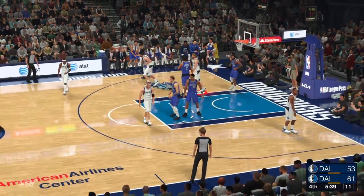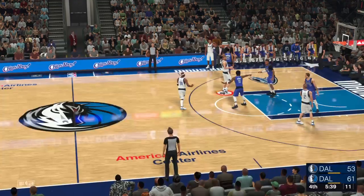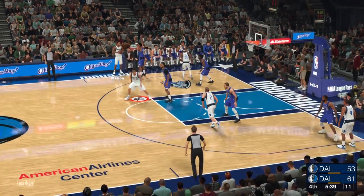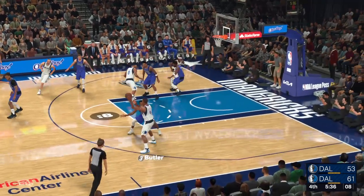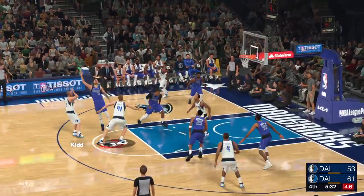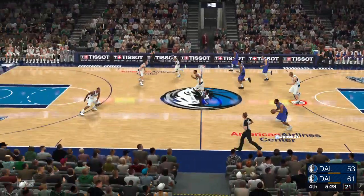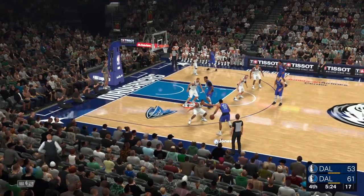Mavericks making a switch here. Marion's checked in. Daniel Gafford's checked in for Dallas. And it's the Mavericks with the ball. The biggest lead of the game, 15 points. Six on the shot clock. Kidd. Again, the miss by the Mavericks. That's a very low percentage shot. Not good basketball at all. One he probably should have passed on.